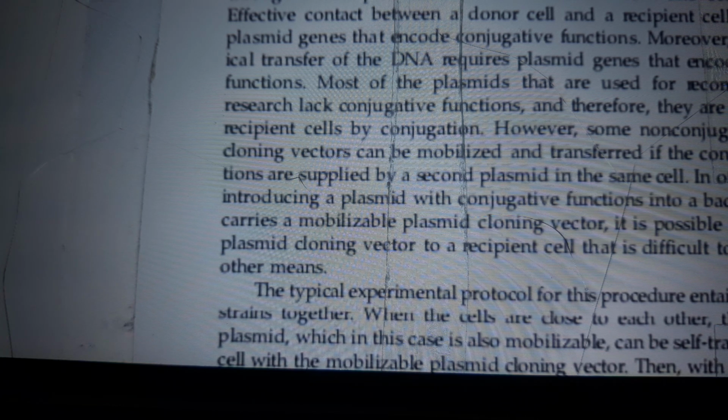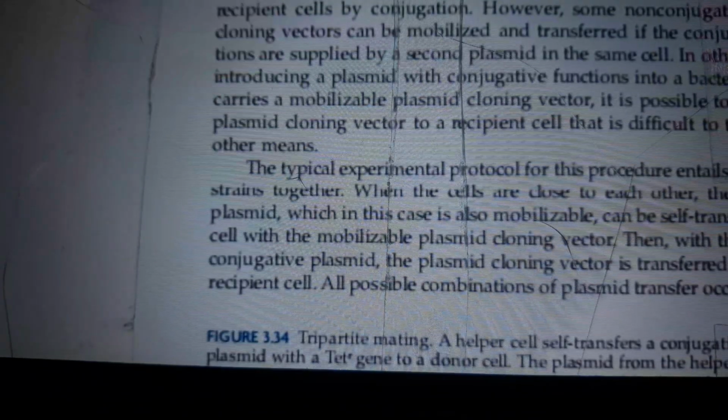Effective contact between a donor cell and a recipient cell depends on plasmid genes that encode conjugative functions. Moreover, the mechanical transfer of the DNA requires plasmid genes that encode mobilizing functions. Most of the plasmids that are used for recombinant DNA research lack conjugative functions, and therefore they are not passed to recipient cells by conjugation.